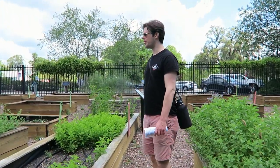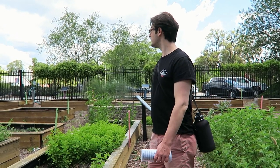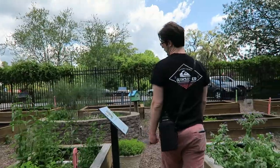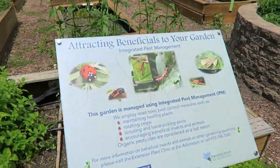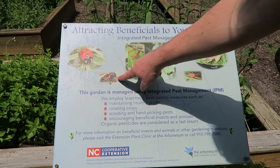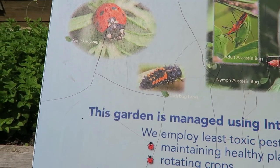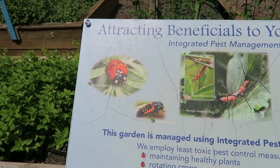As possible, but I noticed they're not really growing much. Well, it's only beginning of May. What did the sign say? They're talking about bringing in things that eat pests. Oh, nice. Frogs, ladybugs, apparently assassin bugs, and spiders. I've seen these guys crawling around, but I didn't know that they were the larvae for ladybugs. Oh, I didn't know that. Huh, that's cool. They look totally different. I've definitely seen them, but yeah, I didn't know that either.